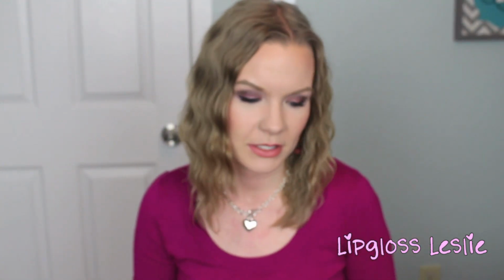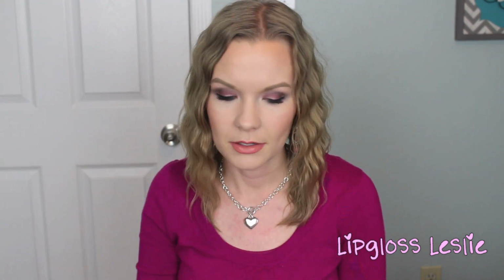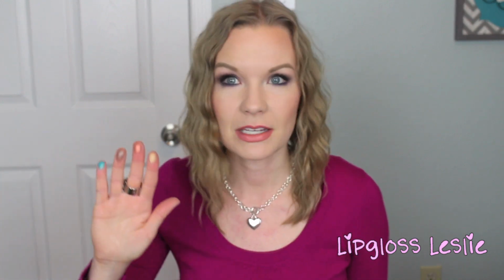Okay, I'm gonna do my eye favorites next because my cheek blush favorite relates to one of my eye favorites. So my first eye favorite for the week, this is from my Ipsy bag. This is the Bombshell eyeshadow quad in Bora. Oh my gosh, I love this quad. This is such nice quality. These blend really well. They wear really well. Beautifully pigmented. I mean, this is good.